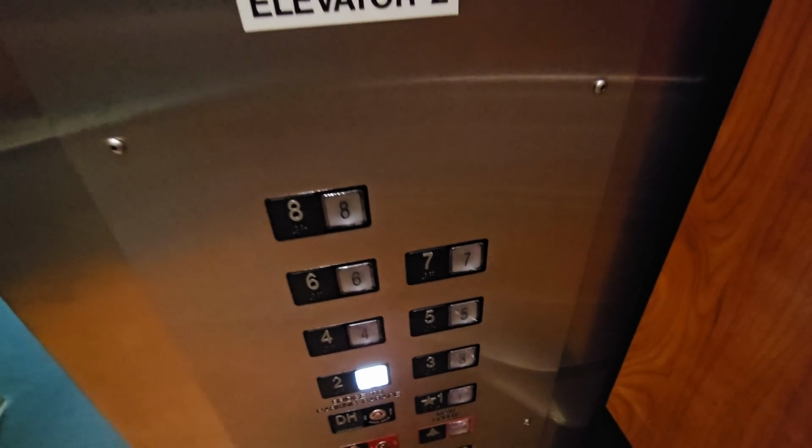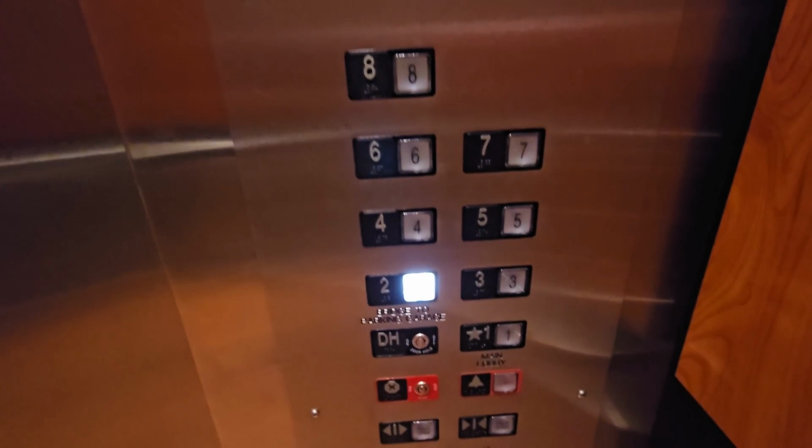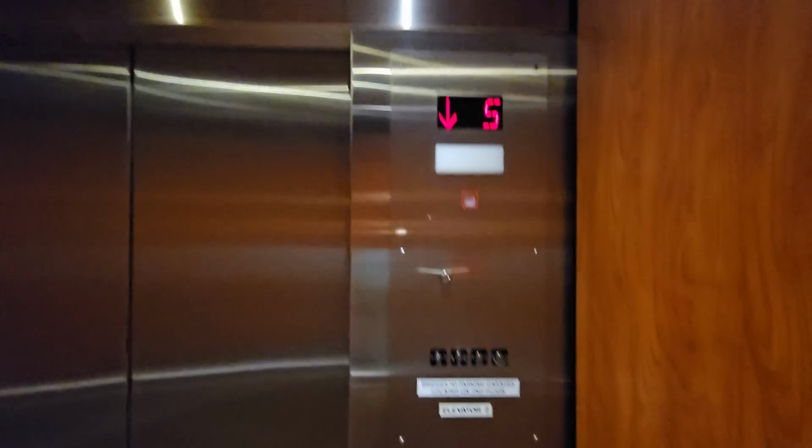We ended down to where we started. White LED for that one. Obviously it's been replaced. Same thing, 3,500 pound capacity.